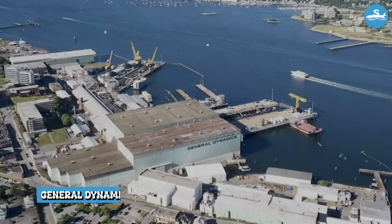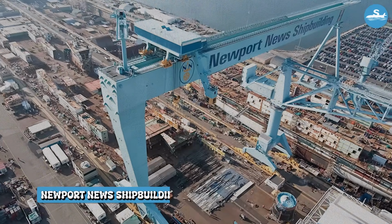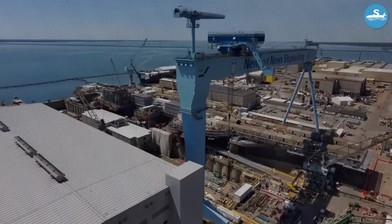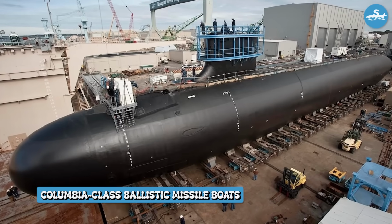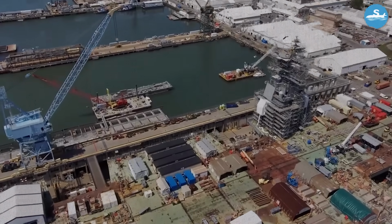Behind the scenes at General Dynamics Electric Boat in Connecticut and Newport News Shipbuilding in Virginia, America's finest engineers and craftsmen work around the clock. They're building the most advanced submarines on Earth. The Virginia-class attack submarines, the massive Columbia-class ballistic missile boats. Each one costs billions. Each one takes years to complete.